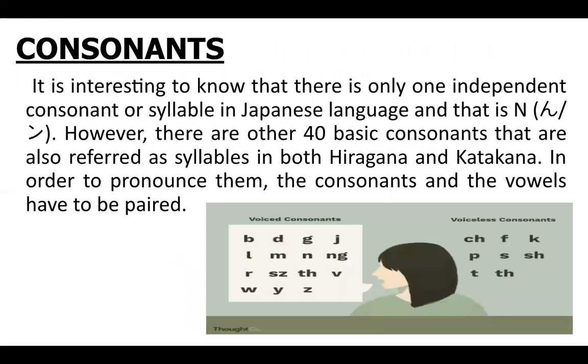Additionally, it is interesting to know that there is only one independent consonant or syllable in the Japanese language, and that is n, which is sometimes pronounced as m. However, there are other 40 basic consonants that are also referred to as syllables in both hiragana and katakana. In order to pronounce them, the consonants and the vowels have to be paired.